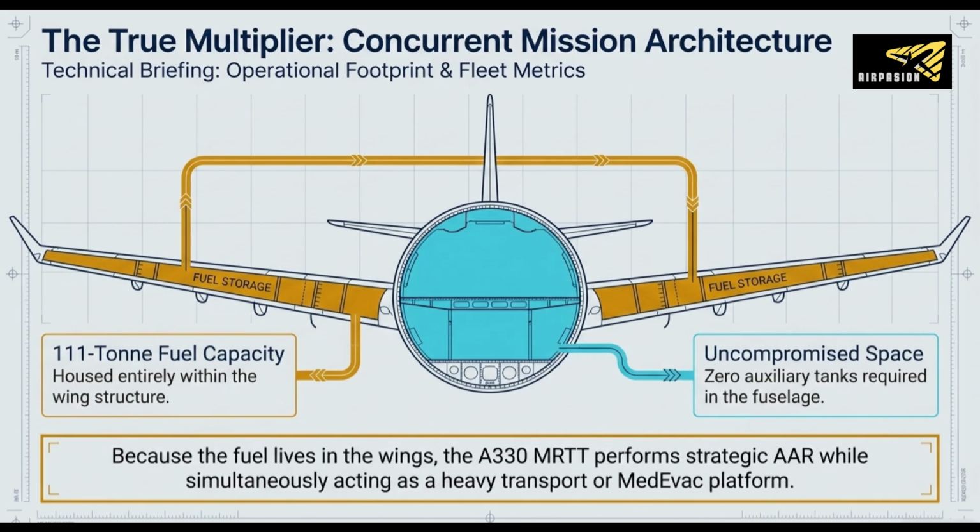Exactly. And it utilizes 2 distinct delivery systems to achieve that, allowing it to service entirely different types of aircraft on the same mission. Right, I saw that. At the rear, it has the air-to-air refueling boom, which is a rigid, steerable, telescopic pipe. Then, under the wings, it utilizes pods equipped with a flexible hose and drogue system. I always see those terms thrown around.